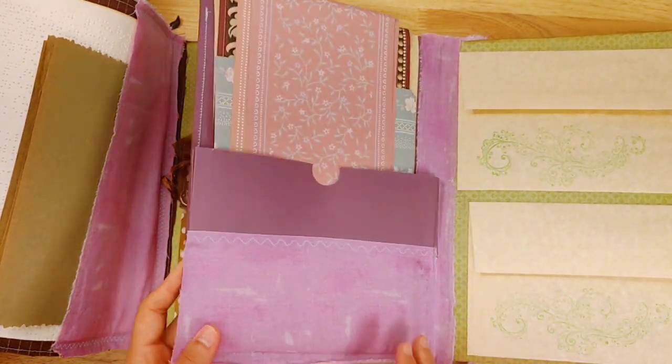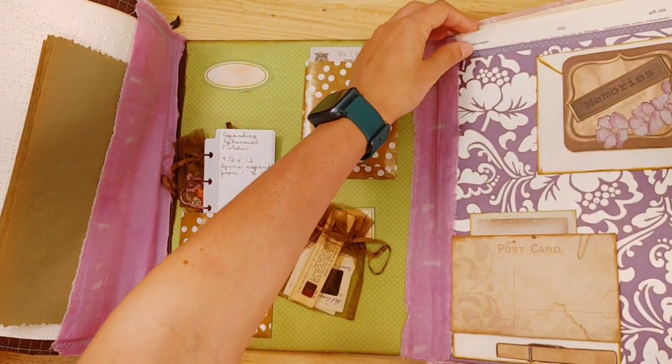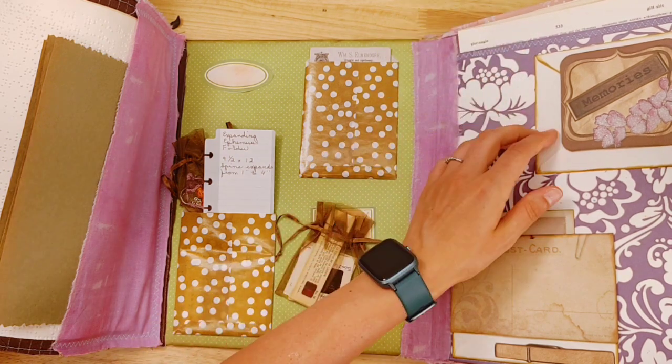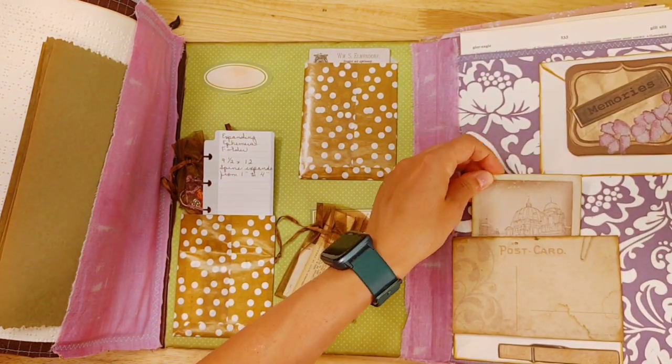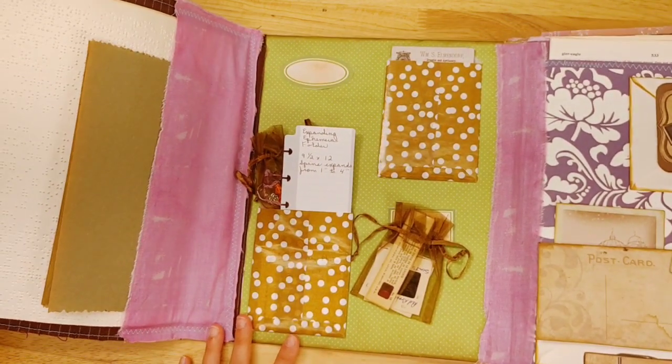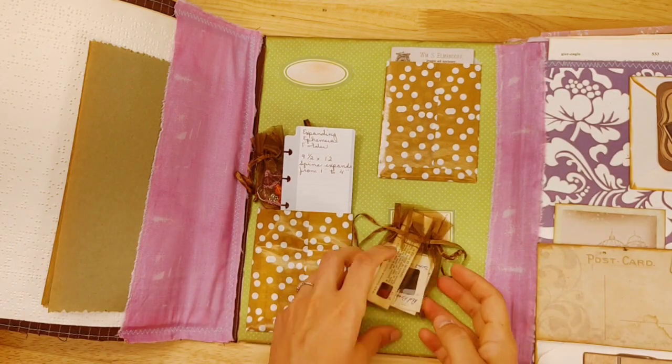This is all fabric on the hinges. Means you can flip and flip and flip and it's not going to disintegrate. There's a big paper pocket back there. More envelopes and pockets full of goodies. Spine expands from 1 inch to 4 inches, so it's really expandable. You can fill it full of stuff.